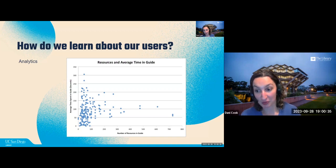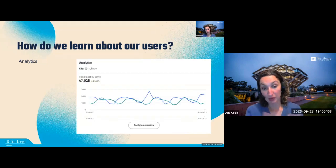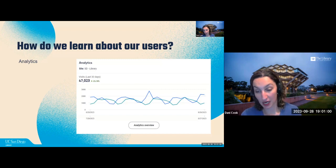They want things that are going to point them to a specific source rather than having to sift through a bazillion things, right? Like, they have Google. They don't need the librarian to be Google for them. They're looking for specifics. So it can be getting that kind of basic data on how long people stay on a website, for example.